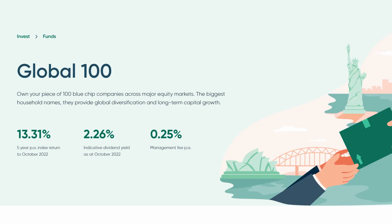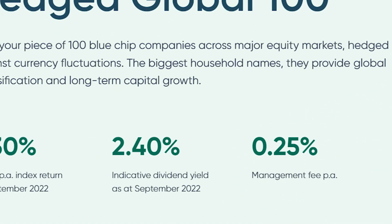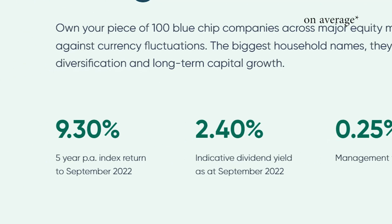If you want to invest in the companies, but also think the currencies will appreciate relative to the New Zealand dollar, Kernel's Unhedged Global 100 Fund might be a better suit. The fund currently offers a dividend yield of 2.4% per annum, and over the past 5 years, the index has appreciated in value by 9.3% per year.